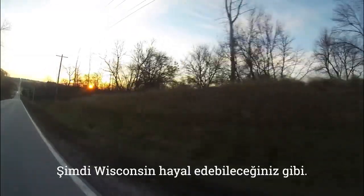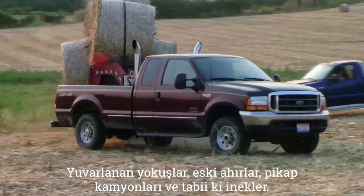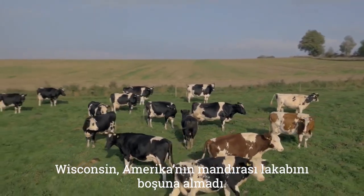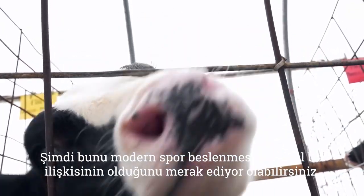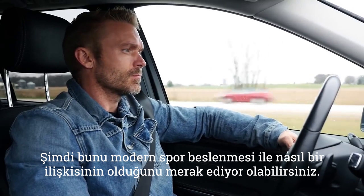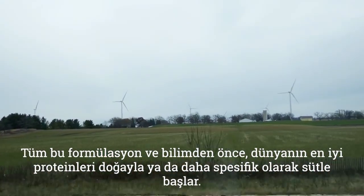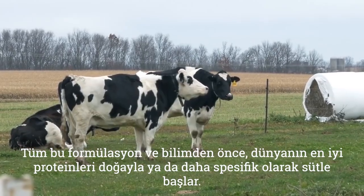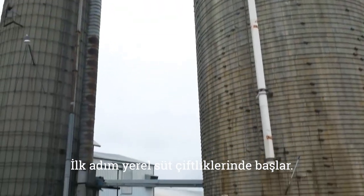Now, Wisconsin is a lot like you would imagine. Rolling hills, old barns, pickup trucks, and of course, cows. It didn't get its nickname, America's Dairyland, for nothing. Now, you may be wondering how this relates to cutting-edge sports nutrition. Well, before all the formulation and the science, the best proteins in the world start with nature, or more specifically, milk. The first step begins at the local dairy farms.